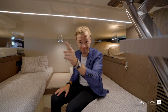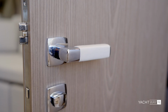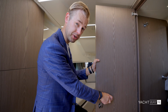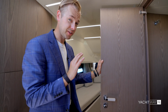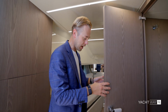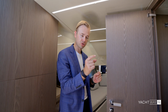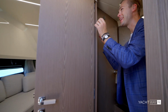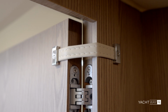Talking about well thought out, let's head to the bathroom. Now, the first thing before we even open the door is the door handle. On both sides, you have very nice leather finishes, stitching in the back, so while you're holding onto it, it feels premium. The leather doesn't stop here. And I have not seen this on, I don't know, 100+ foot boats. To stop the door from swinging, usually they have magnet clamps. This boat has leather pulls at the top to stop the door from banging against anything.